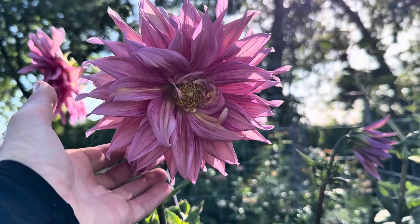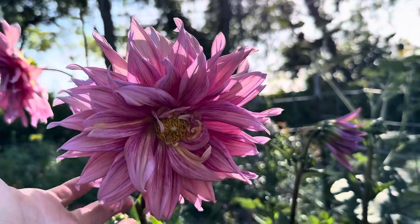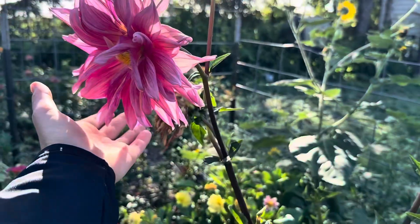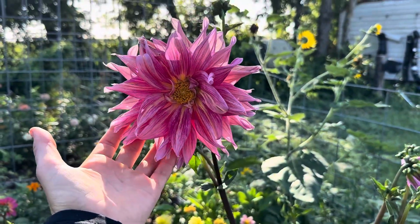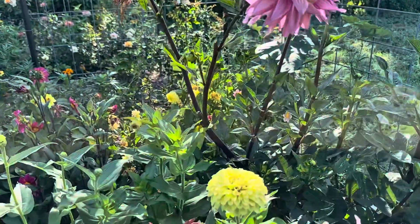But now that it has started blooming, it's nuts. And I love, look, you really honestly can't not look at this thing. Look at her. Isn't she just crazy?